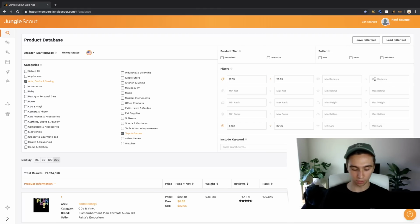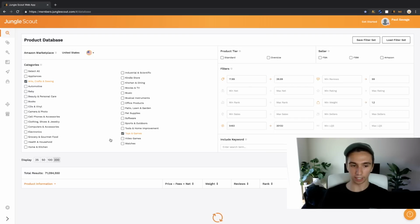And then max reviews, we'll do something under 100. We'll do literally like 99 and just see everyone that's under 100. So it's a good way of judging competition just from the get-go. And then max weight, we'll also put like 1.2 in there. That's even a little bit heavy. I'd like under a pound, but just to give it a little leeway. And that's pretty much it, guys. We're just gonna hit search on that and then start looking.